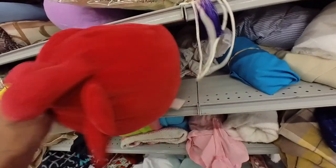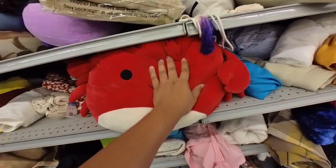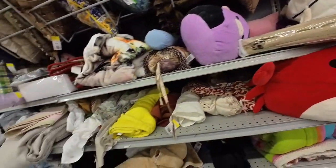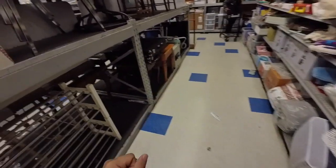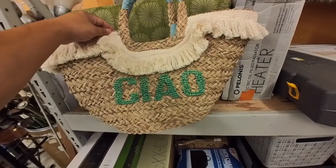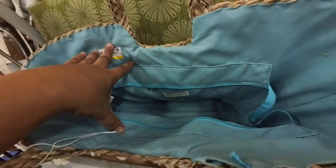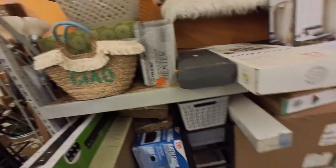Oh my gosh, the Squishmallow is so cute. $10. He's a little crab, or he's a crab, right? He's not a lobster. So cute. Oh, there's a little cow too. Why do I kind of want him, but I can't get him? No more Squishmallows, Adrian. Be strong. This tote is pretty cute. It says Chow. It's by Shirelia. Or Shirley. I don't know how to pronounce it.